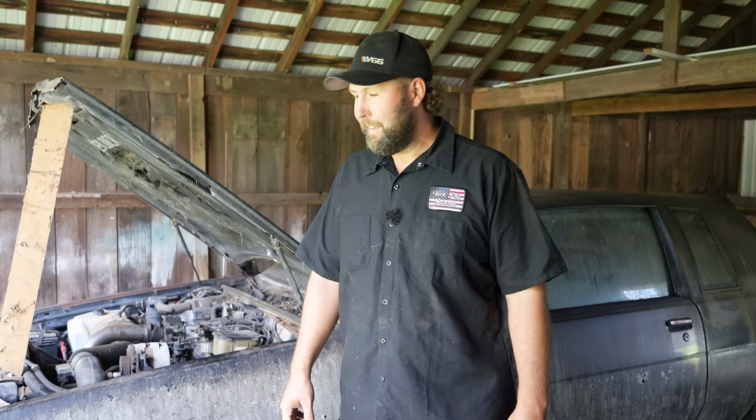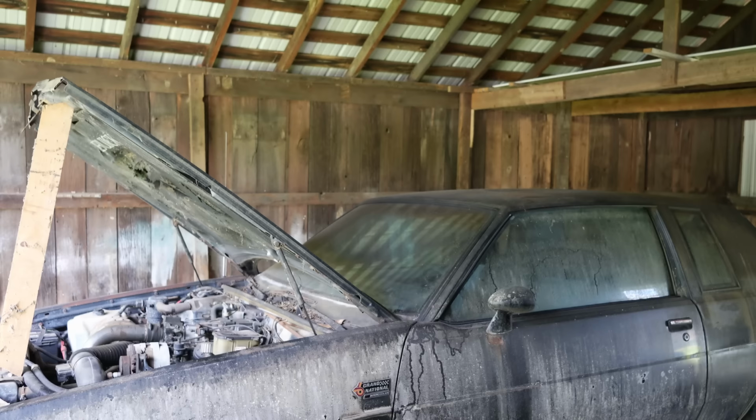If we can get it running, we'll worry about the transmission. And then last, because we probably won't be able to do anything about it, brakes. You know, and then like, I don't know, will the windows roll down? That would be nice. Taillights, maybe. Air conditioning. Tape deck, that's on the list.